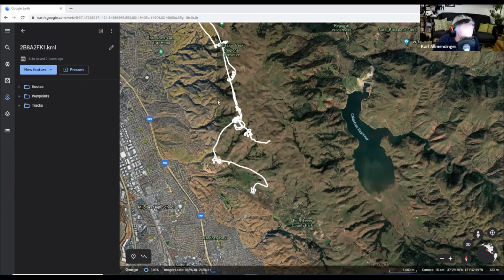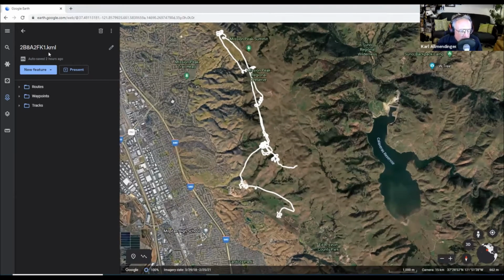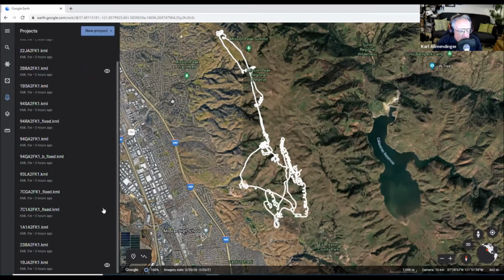So let's start going through the flight tracks here, and we'll go through a representative set of golden eagles. This was kind of an easy one, but we're not going to talk about that one right now. We're going to start with some of the other ones here.